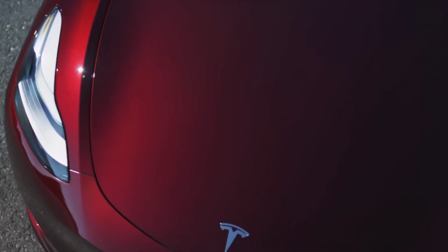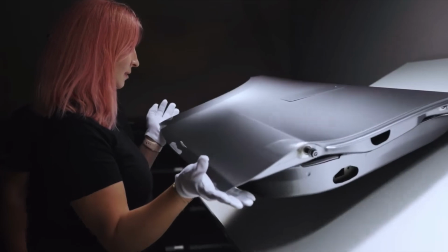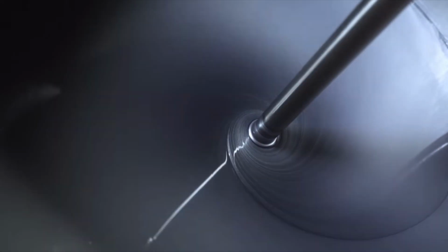Cybertruck probably won't have colors at all other than steel. But Giga Berlin, with its next generation paint shop, has introduced 2 new variants, and oh my god, they look amazing. They're only available on the long range and performance Model Y, and unfortunately at this time they're only available from Giga Berlin, which means you have to be in Europe or you have to be in the Middle East in order to get these colors in your region.